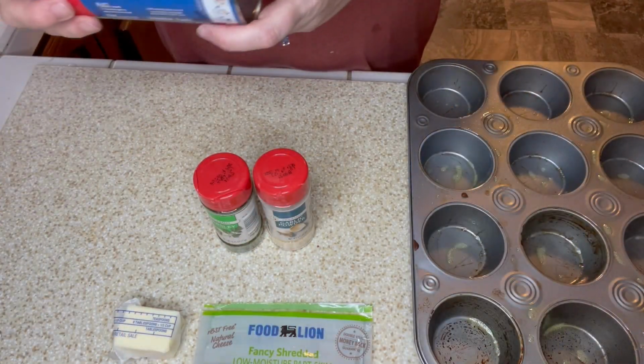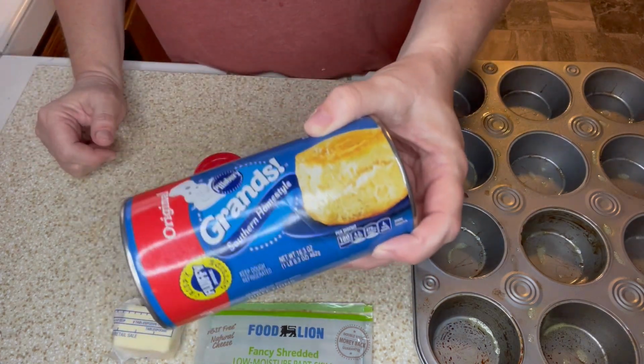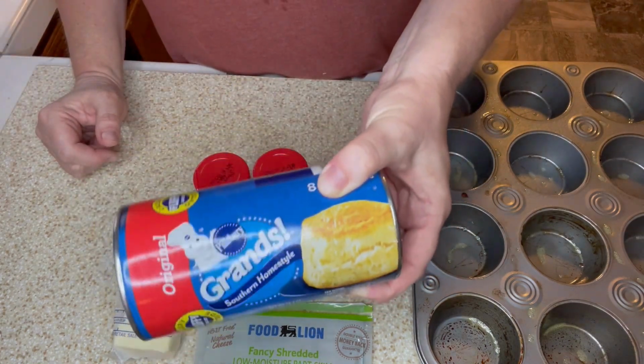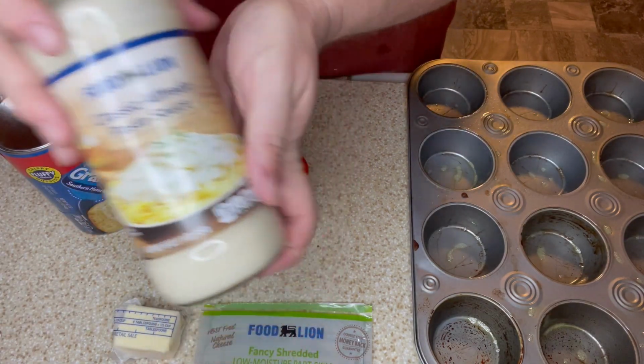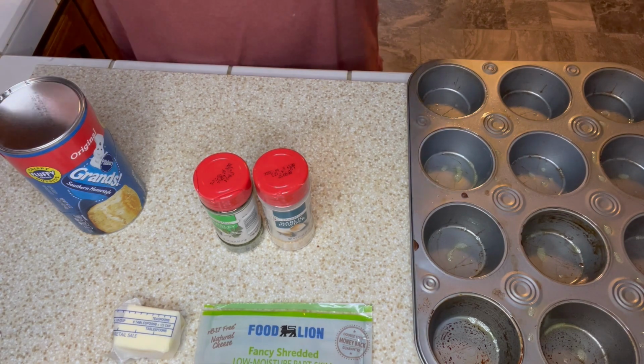And the third recipe we're gonna be making is garlic pull-apart bread. I'm gonna be using these canned biscuits for that, and we're gonna be dipping that in some Alfredo sauce. This is my most favorite thing. I'm so excited about this.